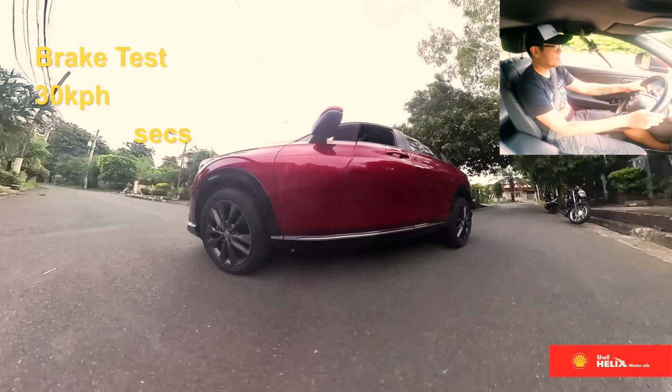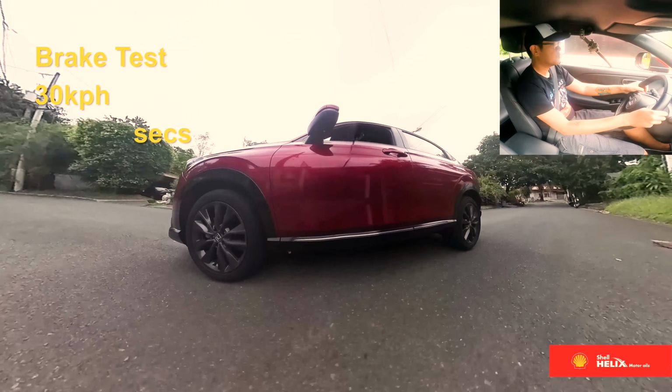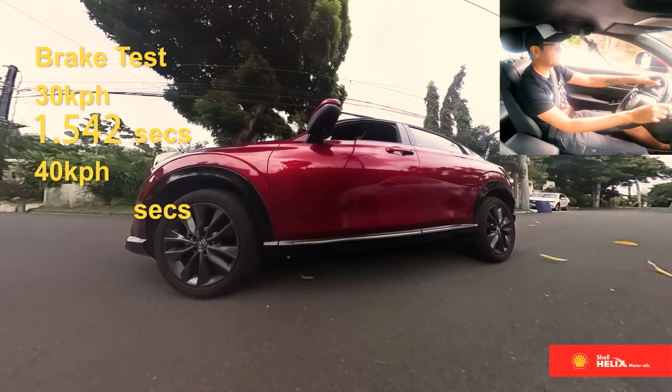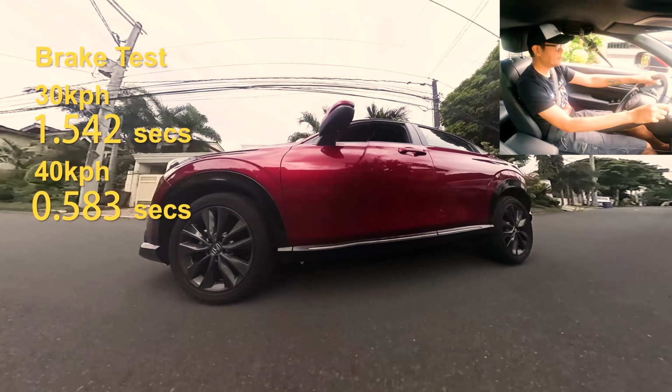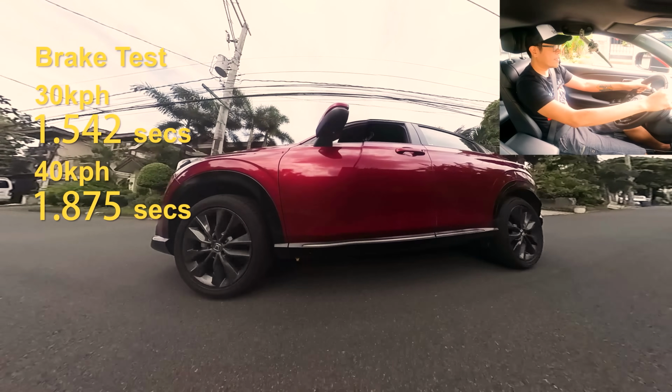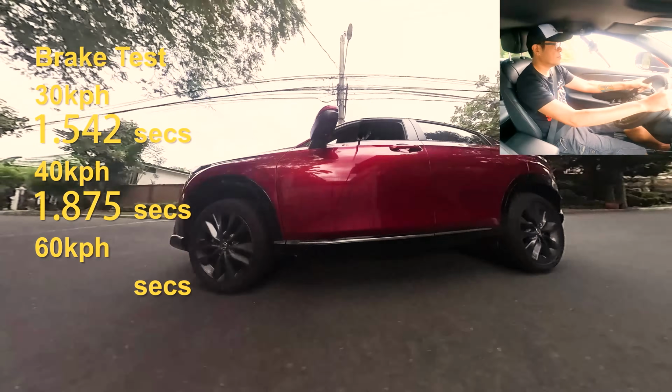30 kilometers an hour. 3, 2, 1. 3, 2, 1. Okay, that's hard braking right there. 3, 2, 1.